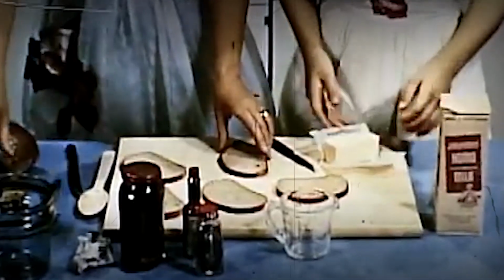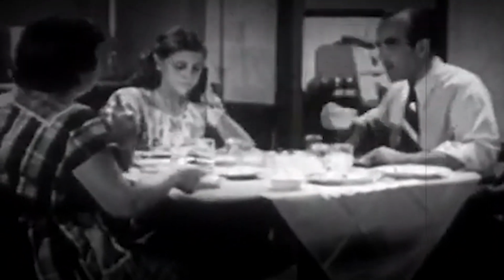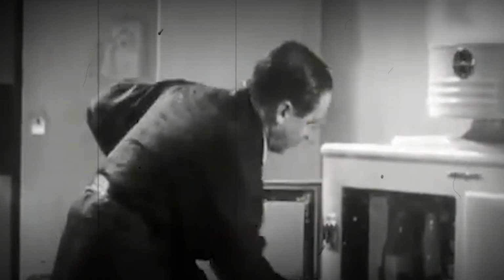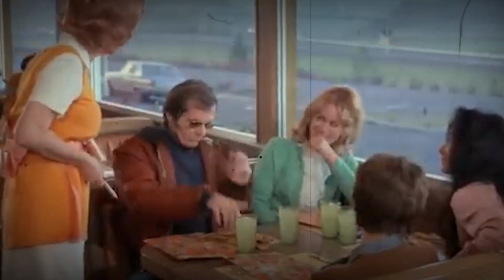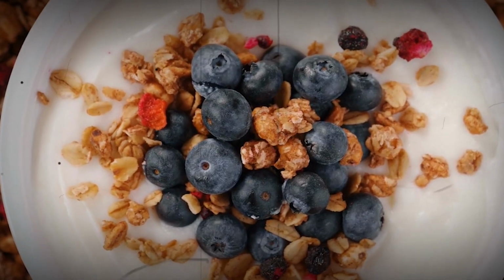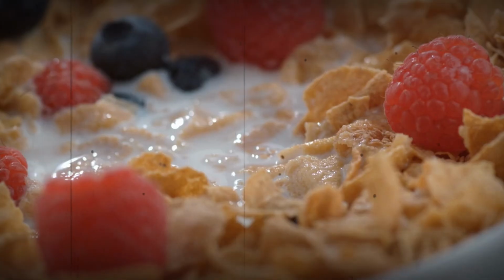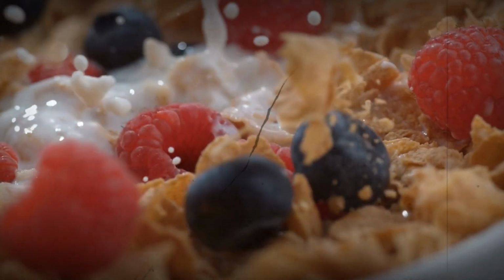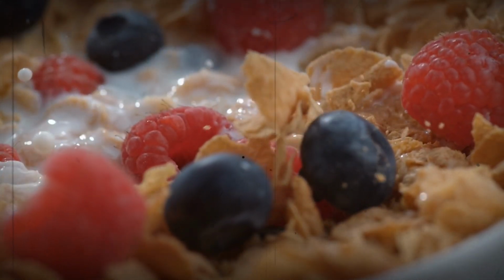Back then, the world looked very different. The kitchen wasn't just a place to prepare meals, it was a workshop of ingenuity. There were no grocery aisles brimming with exotic ingredients, no quick-fix breakfasts wrapped in plastic or ready to pop in a microwave. Instead, there were cast-iron skillets, pantry staples like cornmeal and dried beans, and resourceful hands that transformed simple, everyday ingredients into meals that fueled long days and held families together.